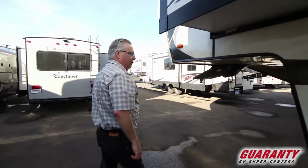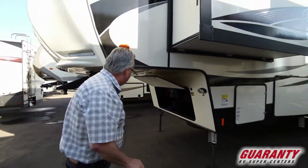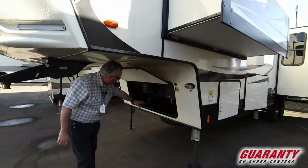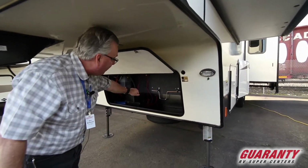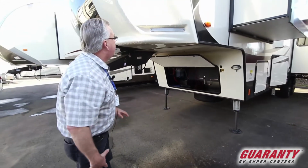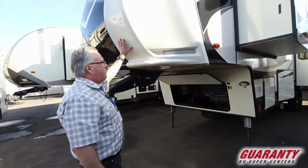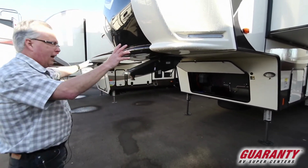As we come around the front, you'll see that we have a solar hookup and a nice front compartment. That front compartment works for anything heavy, obviously, because it is metal. And it does have the cutouts for a generator if you decided you wanted to install a generator. Full one-piece fiberglass front cap, very aerodynamic with LED lighting.